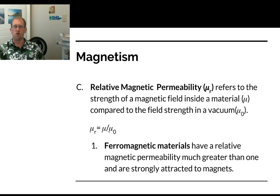And what we mean is, if you compare a magnetic field outside of this material to the magnetic field within the material, does the material magnify or decrease the strength of the magnetic field? Okay, so this term, this is mu, the lowercase Greek letter mu. Mu looks like a U with a tail on the front of it. Mu sub r is the relative magnetic permeability, and that is, how does this thing mess with magnetic fields?